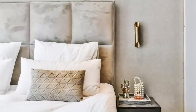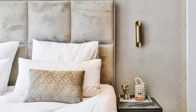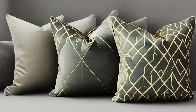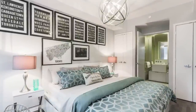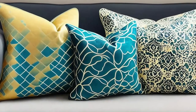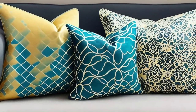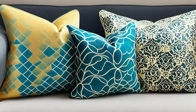Second, if you're going for a more traditional look, opt for muted colors and subtle patterns. This will create a classic feel, but still allow you to incorporate geometric motifs into the decor. For a more modern look, consider using bold colors and larger patterns. This will create a more eye-catching look that is sure to stand out.